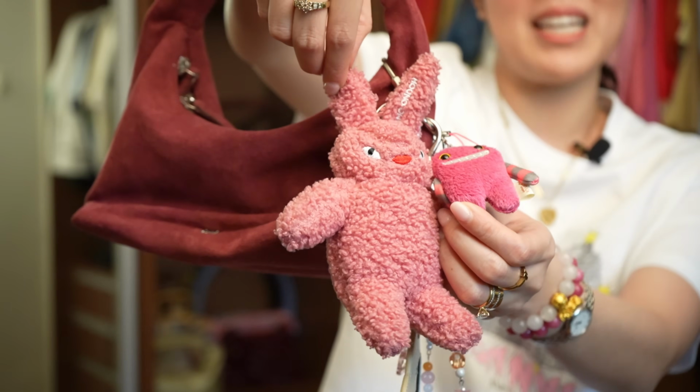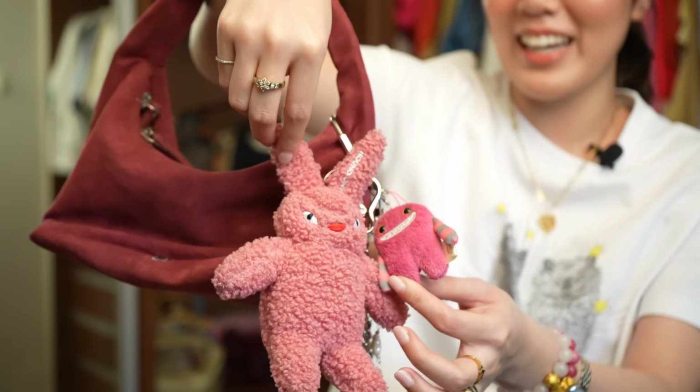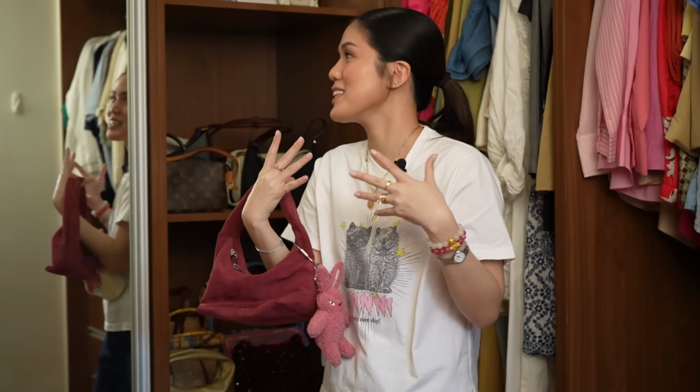Like, do you get what I mean? I like them to be a little cross-eyed, a little bizarre looking. That's just such a specific niche thing that I have. That's why I actually like the CDG, the Comme des Garçons Play Heart also, because that one looks a bit cross-eyed also. I'm so endeared to things like that.